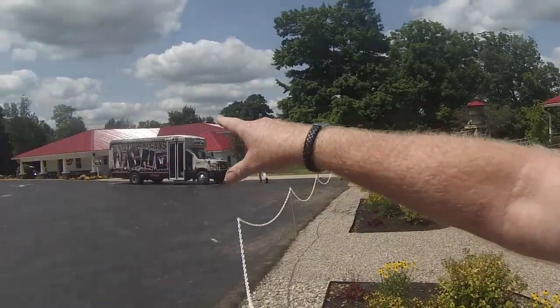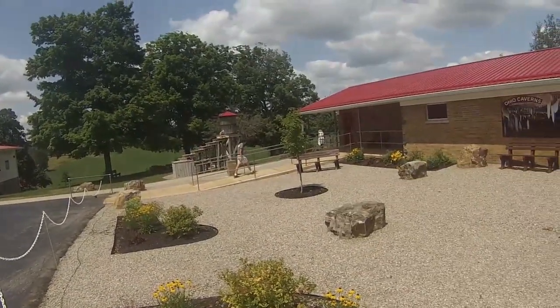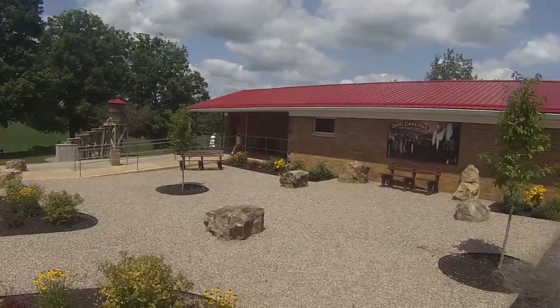There's two different tours. There's a historic tour which takes you in near the original entrance, brings you back up underneath the ticket area, the gift shop, and the Natural Beauties tour, which is around the corner. And I'm going to do both.